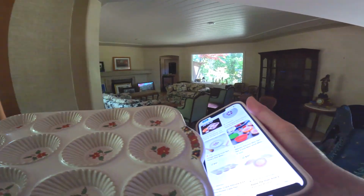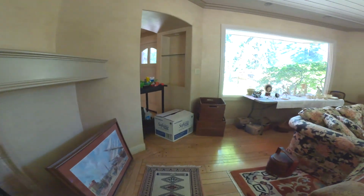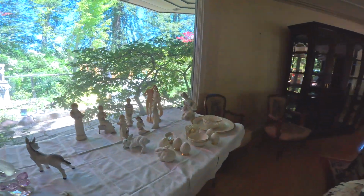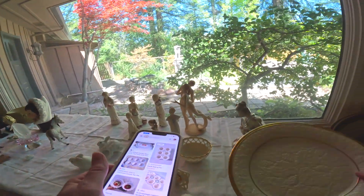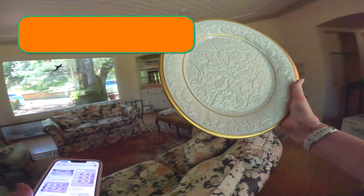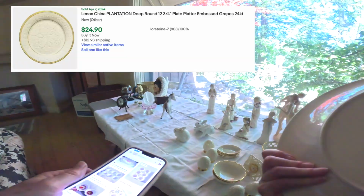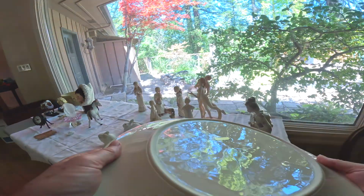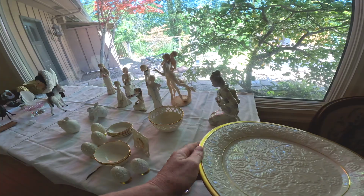I'm starting to feel just a little bit discouraged at this point because I haven't really found that much in this house for resale. There are some Lenox pieces here that I was checking out. This is a pretty Lenox plate. It's the embossed plantation grapes plate. They sell for about $25 and it would take a lot of bubble wrap to wrap that. So I left it behind, even though very pretty. All the Lenox was very pretty.